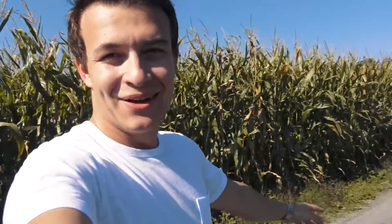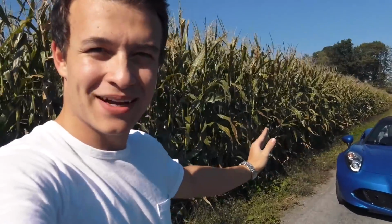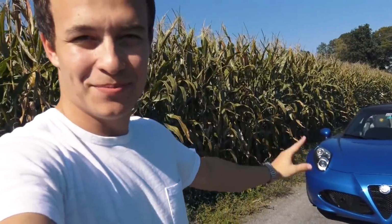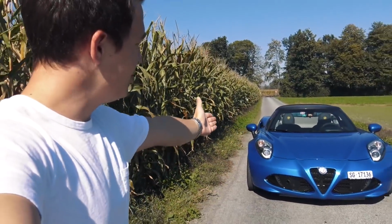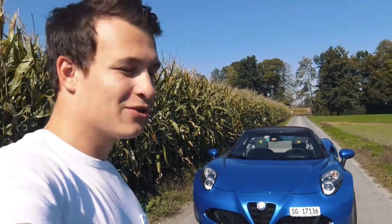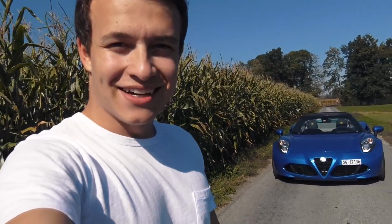Hey guys, what's up? It is a beautiful autumn day today and we're taking a look at the Alfa Romeo 4C Spider Italia. This is one of only 108 pieces in the entire world and only 2 in Switzerland. So this car is super special, and as you can already tell in the beautiful color scheme Misano blue, this thing looks just gorgeous. We're going to take it out for a spin today and I am really excited, so let's go.